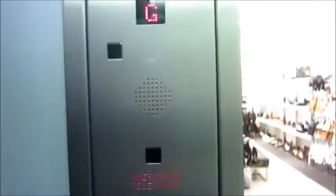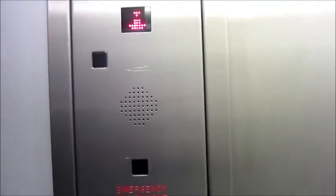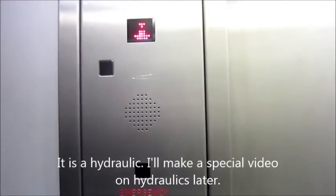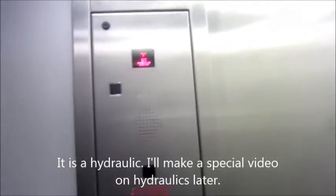Doors open. Mind the doors, please. Generic. This Generic isn't a hydraulic, which is good. Probably because it goes to an underground floor and they didn't want to build a sub-basement for the hydraulic motor room. Lift go. Going up.